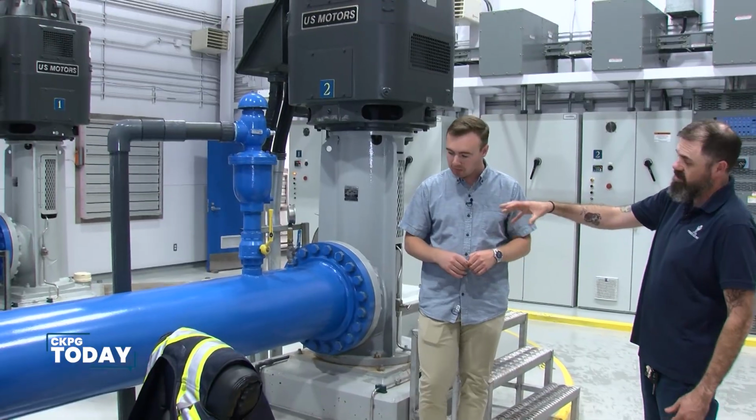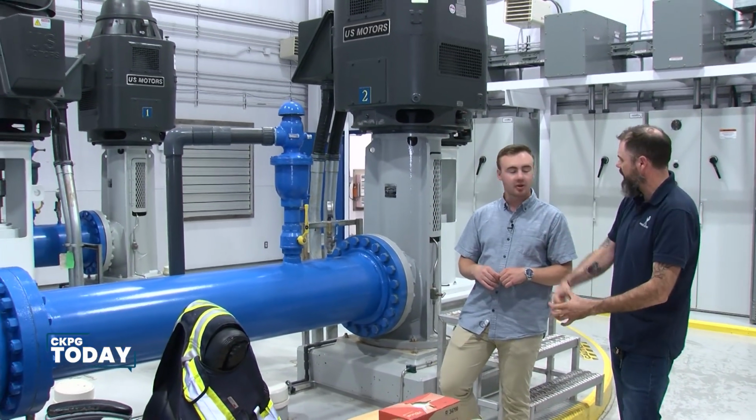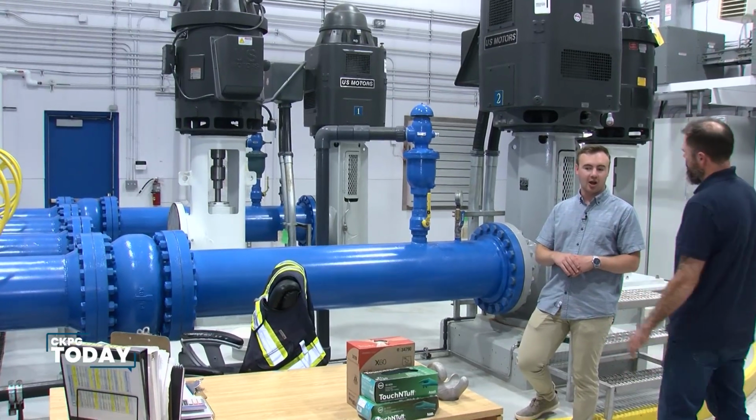This is called a caisson. Usually a regular well has just a piece of pipe in the ground and you pull water out through that pipe. Here, this giant cylinder is full of water, and these pipes pull the water out and into the distribution system.